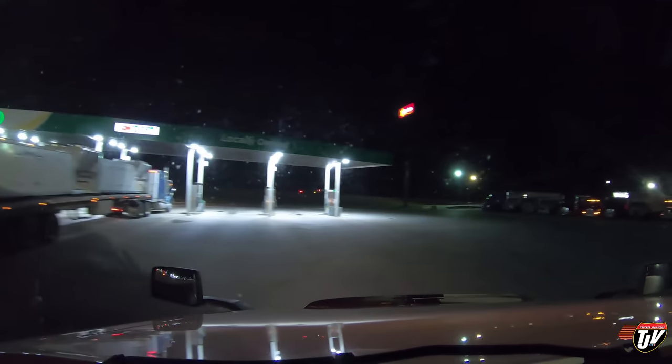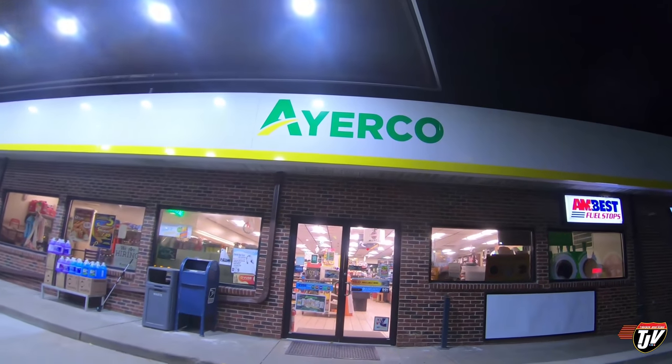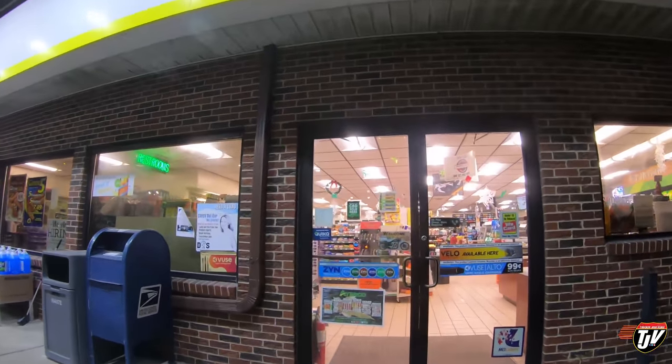Well, cool. I'm going to park on the edge of the pumps here because I'm just going in for a coffee. Never been here before. We're in St. Clements, Missouri.